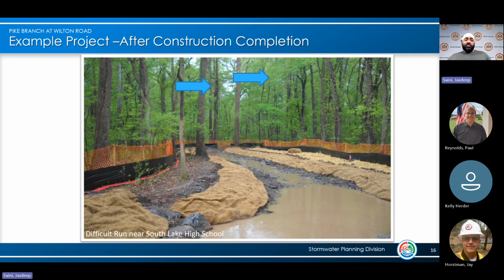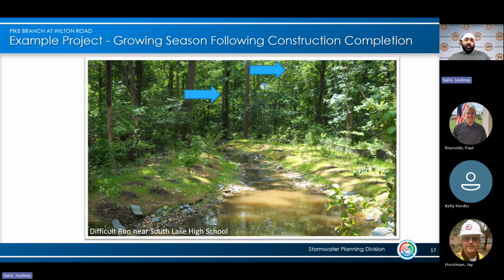This is one of our previous projects that we have done. Just keep track of those arrows where they're pointing so you can reference how the site progressed over time. You can see a big pool, a cross vane here, a pool, and a riffle section with RBM as it progressed. And this is one growing season afterwards, where we were able to get the shrubs planted in. You can already see the trees that we didn't take down and all the plants have really grown in. Everything still looks like it's greening in.